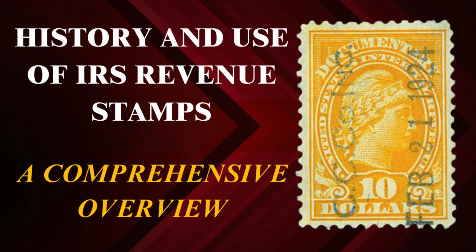Despite their decline in use, IRS revenue stamps have left an indelible legacy. They remain a subject of fascination for philatelists, historians, and scholars, offering insights into the economic history, design trends, and governmental policies of their times. Museums and private collections often feature these stamps, preserving their historical significance and aesthetic appeal.